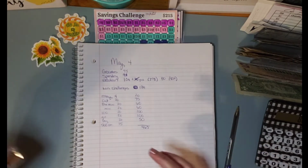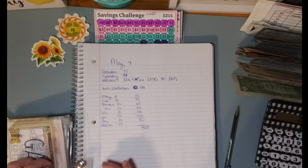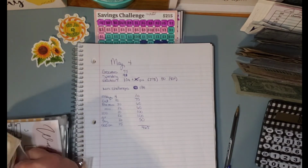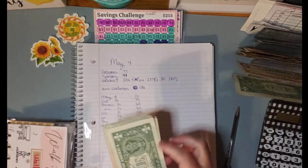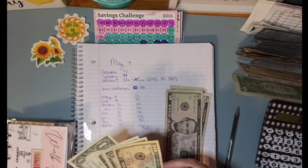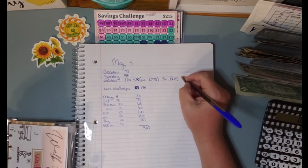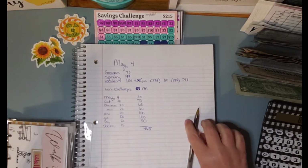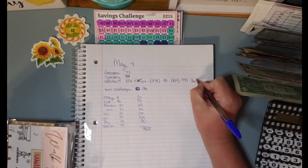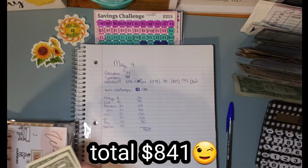My husband's going to pay for gas there and back. And I got this gas money right here. 5, 10, 15, 20, 33 dollars in it. So add 33. That's basically $861 for the trip.